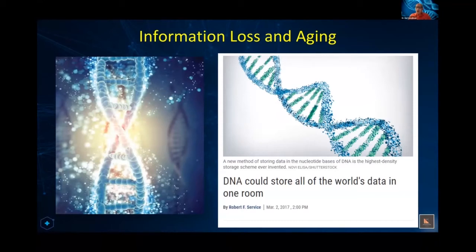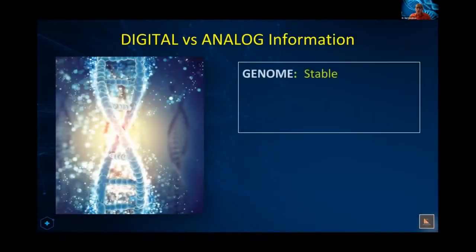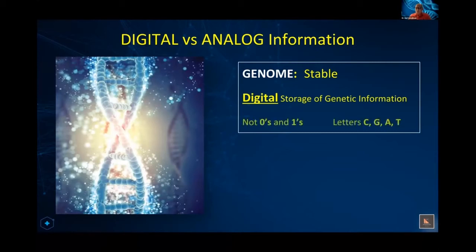Our DNA is such a capable information storage vehicle. All of the world's data could be stored in one room if it was put into a DNA molecule. Our genetic instruction set is actually a form of digital storage, but instead of being made up of digital ones and zeros, it's actually made up of 4 letters, C, G, A, and T. These are the first letters of the chemical base pairs that make up DNA, and therefore our DNA is a base 4 system of information storage. It provides for infinite storage and is inherently stable.